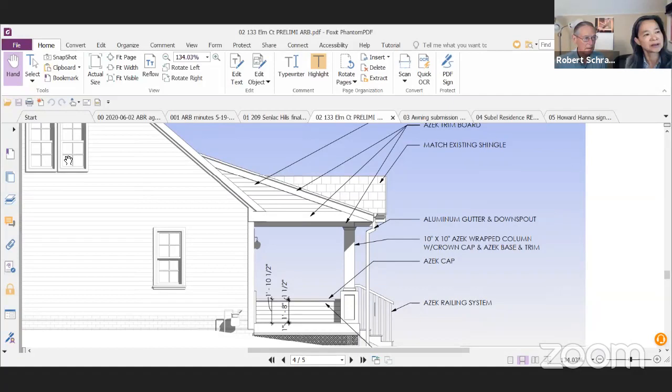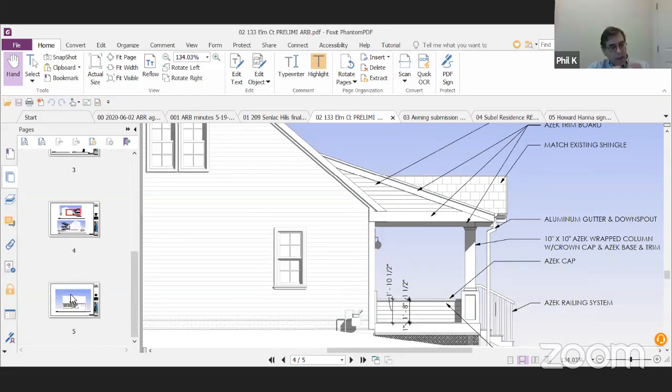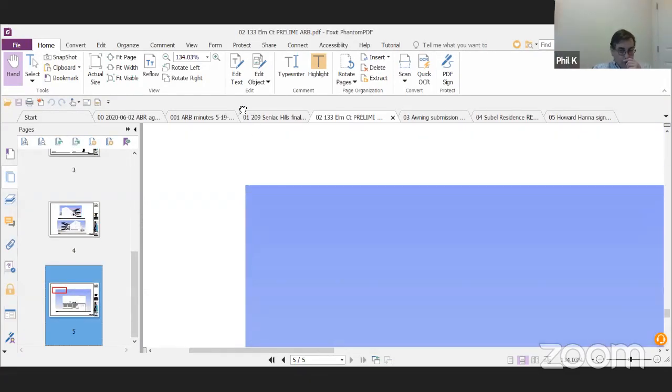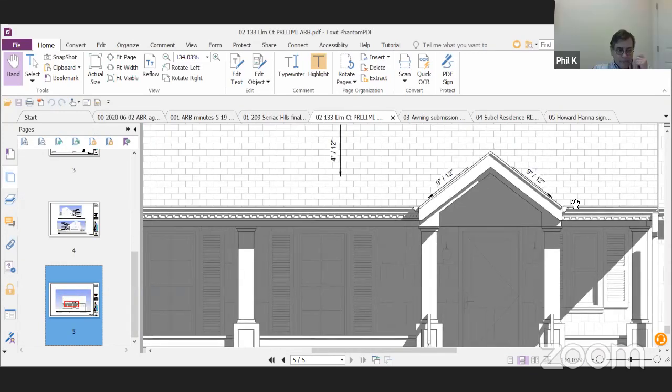So he's saying you should cut off here, right? No, actually what he's saying is you should extend this out. This is just tweaking the details a little. I mean, it's a very nice porch, and a nice project.